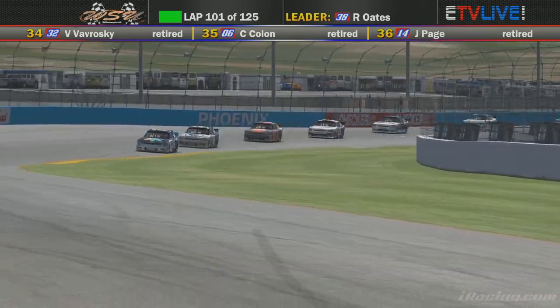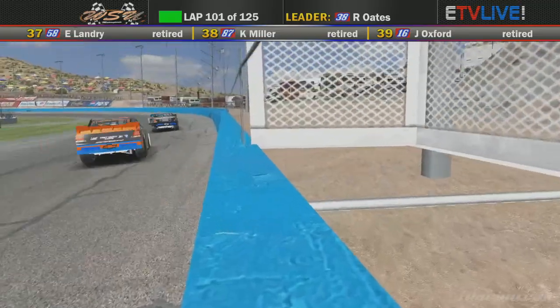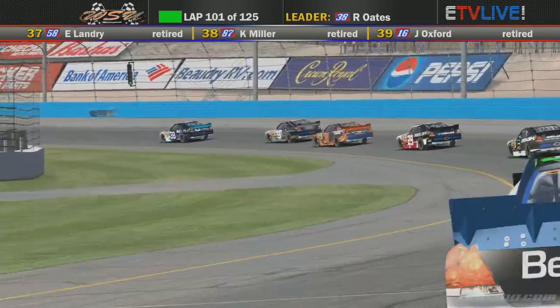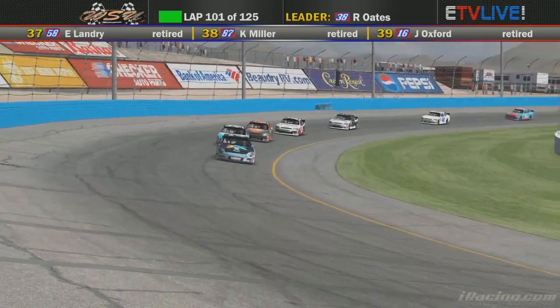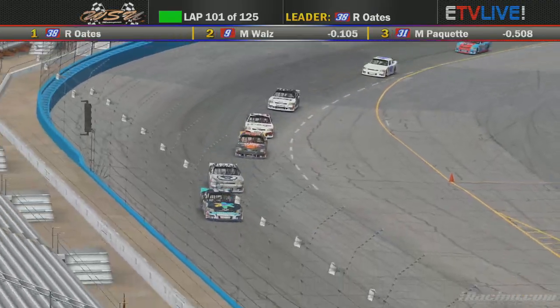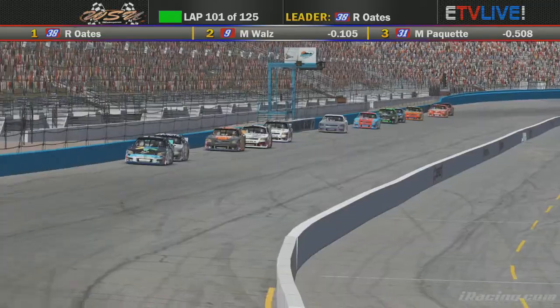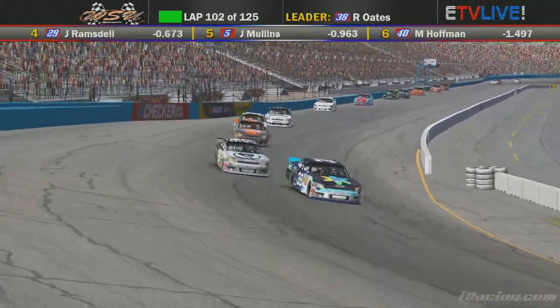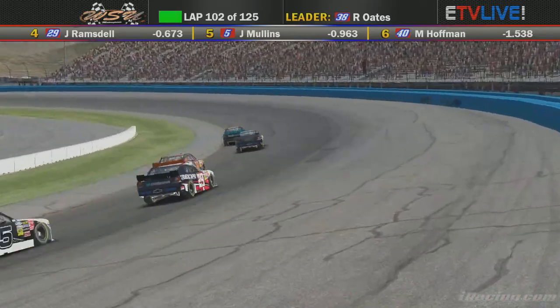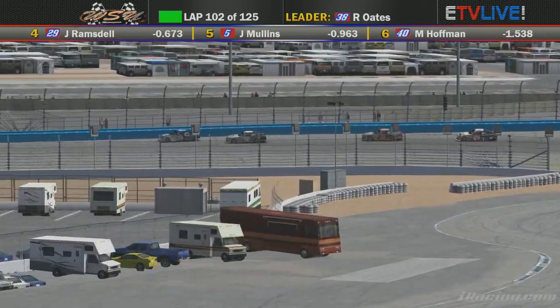The 9 car definitely looks strong like he has all race long. If he can get the clean air, he'll be tough to beat. Couldn't quite get on by, and that's going to reel in the number 31 of Max Paquette just a little bit. He's going to close in on the 9 and try to make something happen. Actually, the 9 gets a great run off of turn number 4, and he's going to close into the rear end of the 38. Not going to be able to make a move as they head into turn number 1. Going to try and see what he's got off of turn 2, down the backstretch.